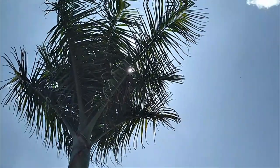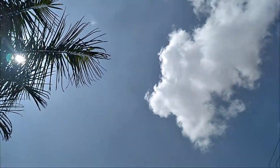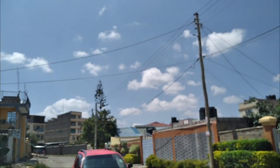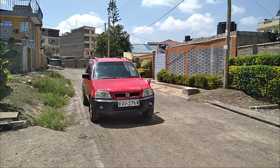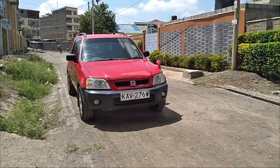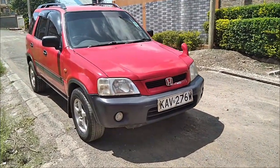In my first part, I shared with you how I got to buy this Honda CRV and the repairs that I had to do to bring it back to shape. So in this video, I'm just showing you how the car currently looks after all the body repairs, and enjoy watching.